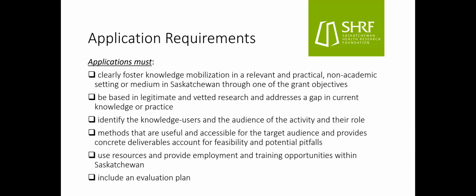And we also want to see that applications include an evaluation plan. So I will just note with these application requirements that this grant isn't generally for generating knowledge, i.e. research activities. So anything associated with actual data collection, etc., would be considered ineligible expenses.